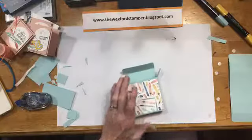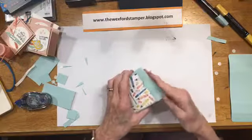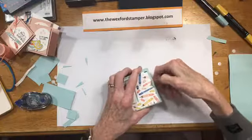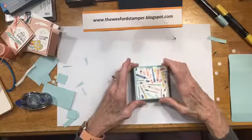And I just punch a little divot out so that when I close the box, it's easier to get your finger in there to open the flap if you have that little divot there. And that kind of makes this the front of the box.